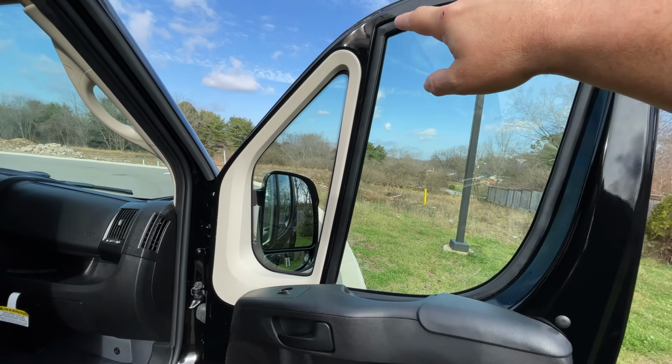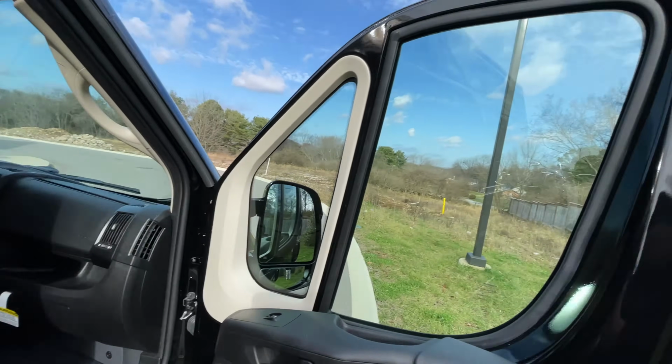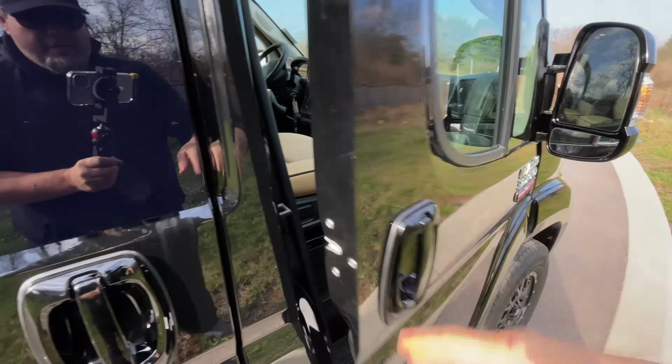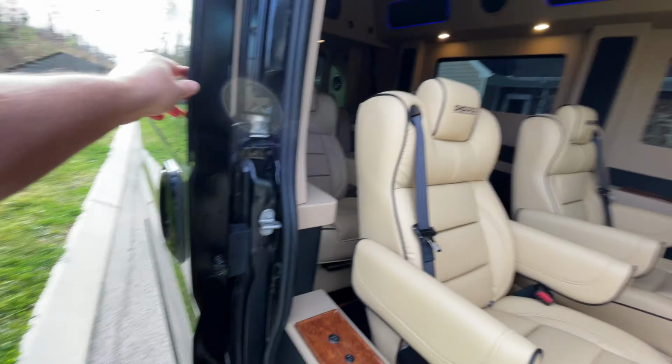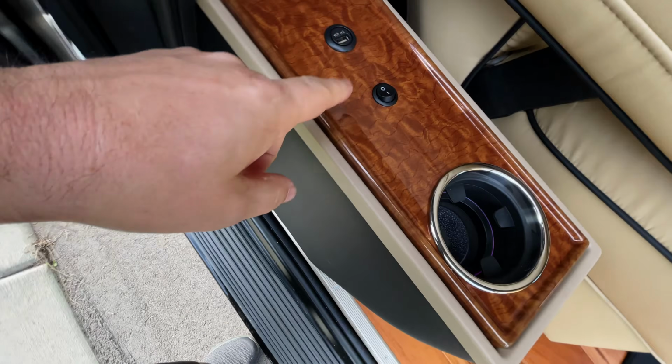Oh, the door's going to close on me. Dual tone for the mirror slot, kind of cream, and then the rest of it being black. I like the little overlay. So go ahead and shut that down. Now, this isn't an automatic door, but it will stay there, which is nice.